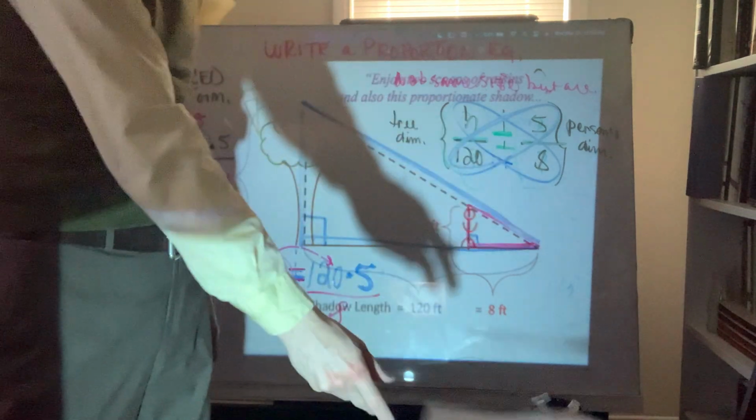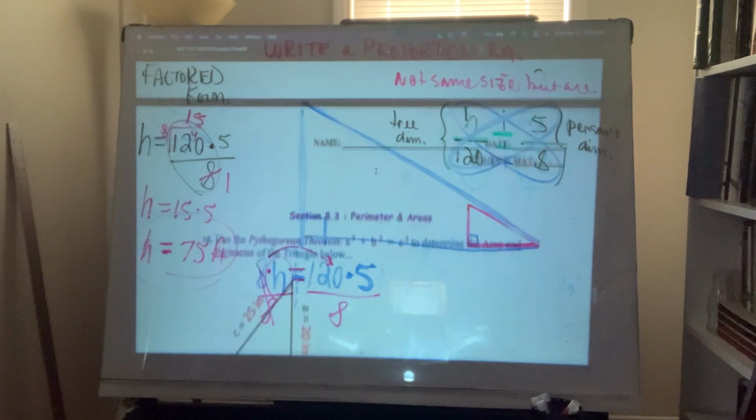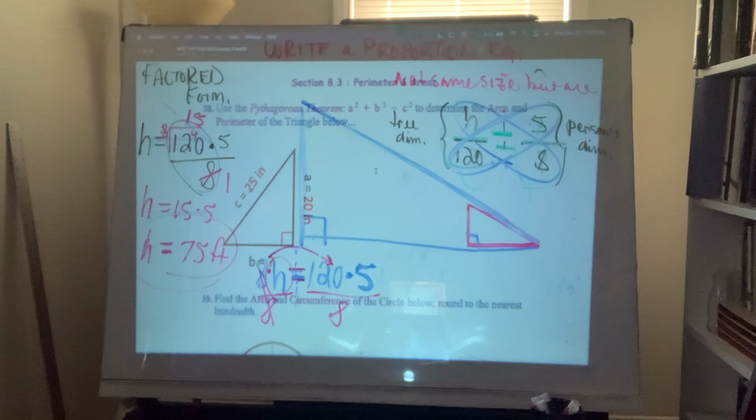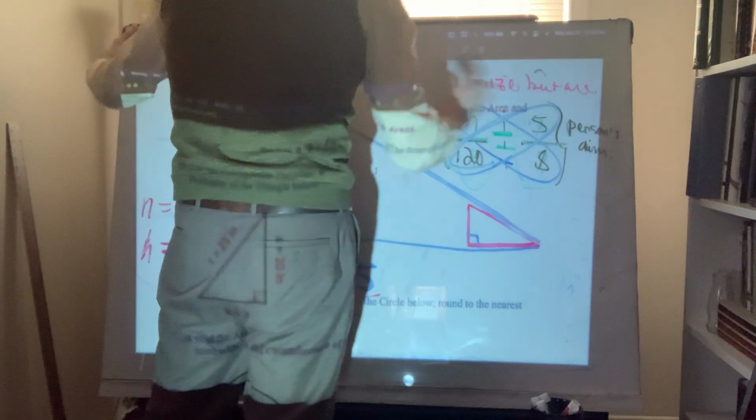All right, 18, is the Pythagorean Theorem you would need to use first, and then to calculate the area and the perimeter of the shape. In this case, it would have to be a triangle.